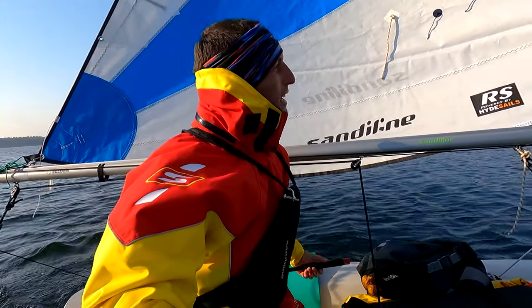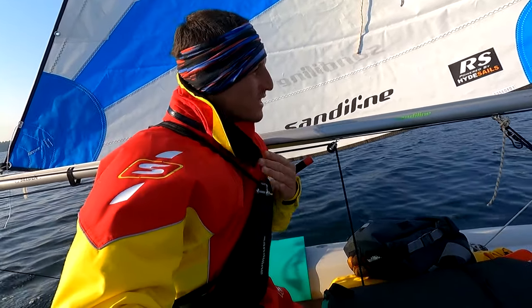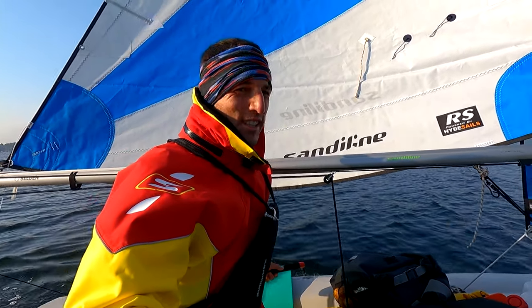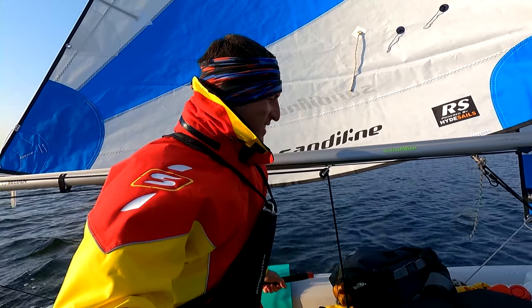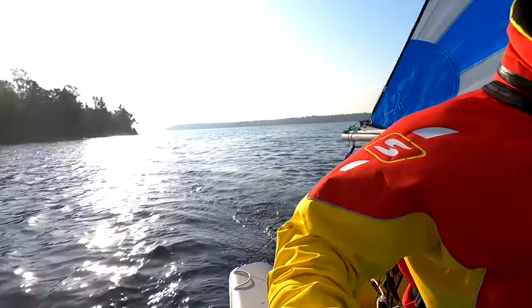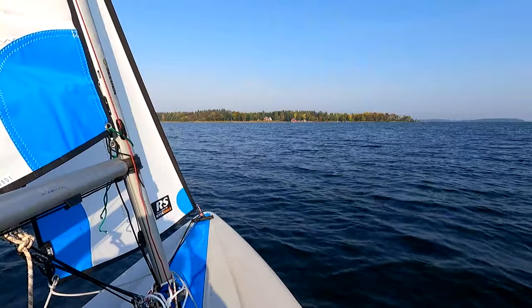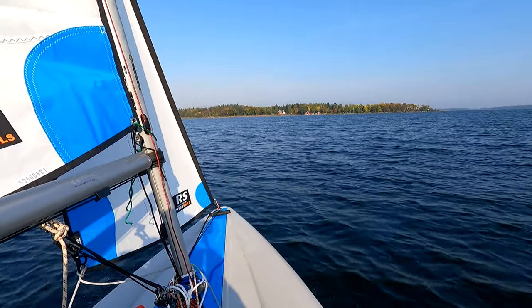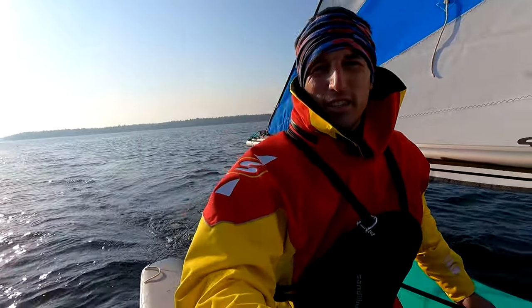It's a small Genoa, but it does make a difference. It's probably 1.5 square meters, but it's nice to have it. Although I could use another pair of hands. See, nice islands around here. And in front you can see these typical Swedish houses. They're all red.